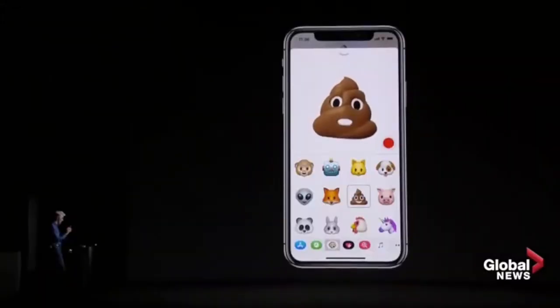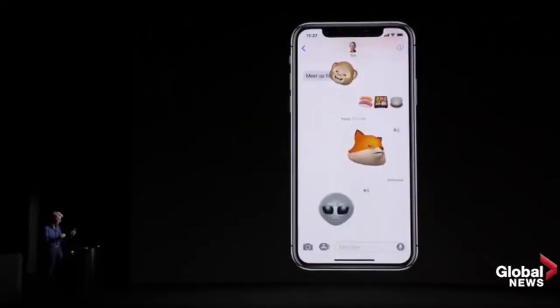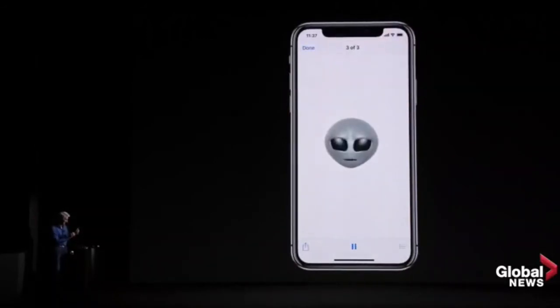If you were by chance wondering what humanity would do when given access to the most advanced facial tracking technology available, you might just get a response back from Tim. Oh, here it is. Let's take a look. Take me to your leader. Wait a minute, Craig. I am your leader.